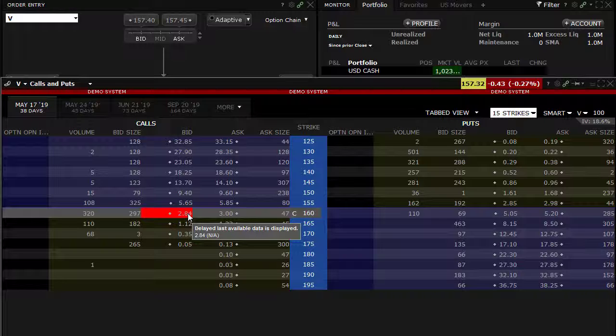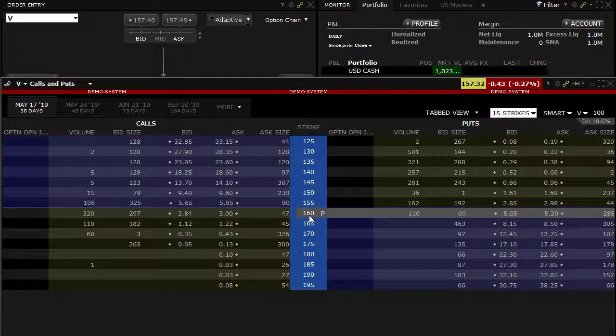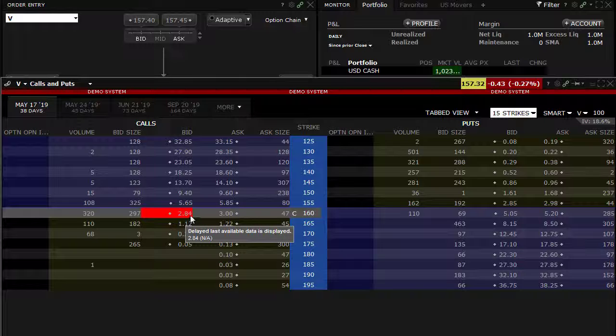If the stock goes up over 160, you'll keep the premium and the appreciation in the stock from the 157 to the 160. So you're going to make a little less than $3 plus the premium, which is 2.84, so about $5.56. You potentially make about $556, because you multiply everything by 100, by doing a covered call on Visa here, if the stock goes up and closes over 160.